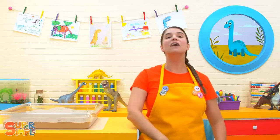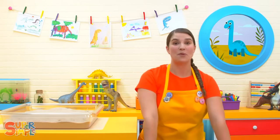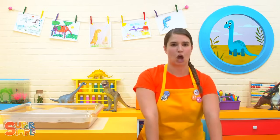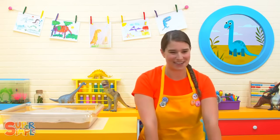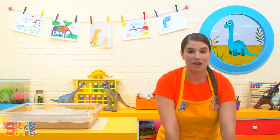That's as long as mine'll go. And they have long legs, and they probably have really big stomps. Let's stomp like a Brontosaurus. We go stomp, stomp, stomp, stomp. Jack says a Brontosaurus kind of looks like a giraffe. It does. They both have really long necks, don't they? Stomp, stomp.